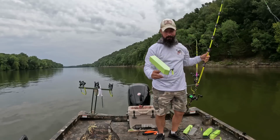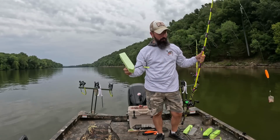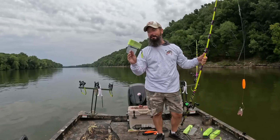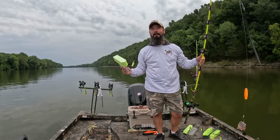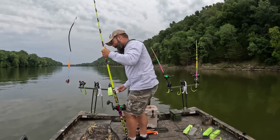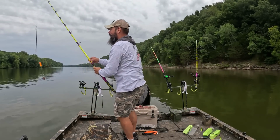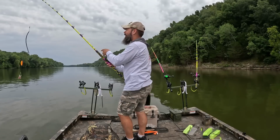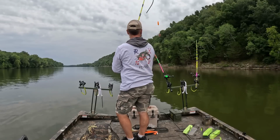Okay, so obviously the first thing you want to do is get the right planer board on the right side. So if we're pulling this way, you want the arm on the inside of the board, so that way it'll help pull the line out some. But it's fairly simple. There's a number of different ways people use these things, but this is the way that I use them.